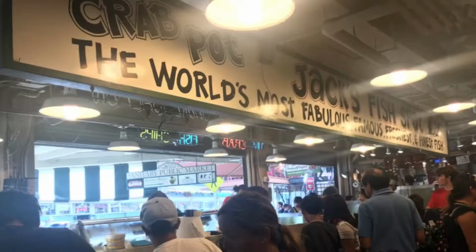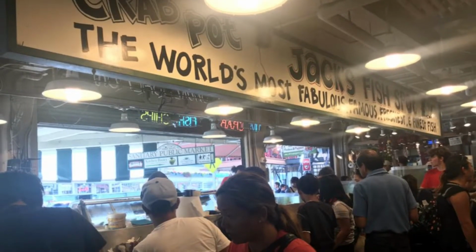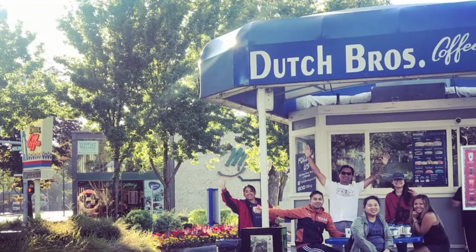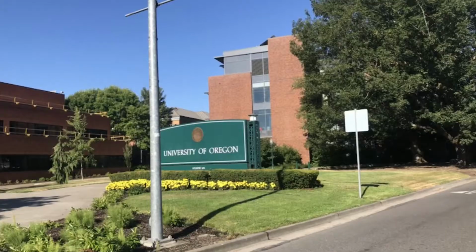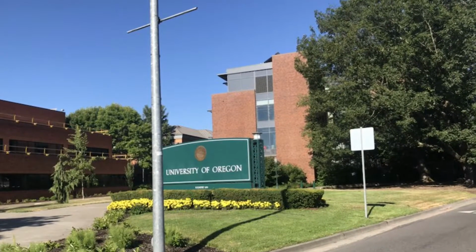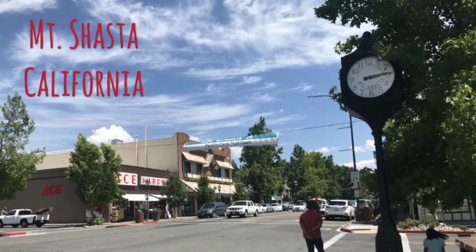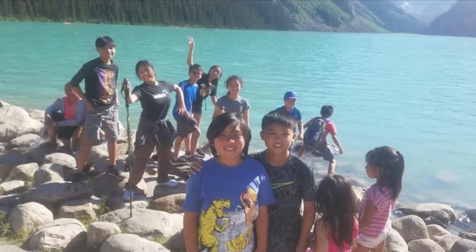Our first stop was in Pike Place in Seattle. We gotta have some lunch, and then we head off to Portland, Oregon, where we take a nap and wake up early in the morning and get our coffee from Dutch Bros and pass by the University of Oregon and go back home to Mount Shasta and to our homes.